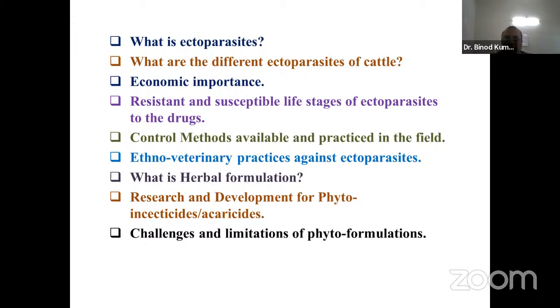Then the resistant and susceptible life stages to the drugs, so that we have an idea of which stage to target. Then control methods: what practices are going on nowadays and what control methods are available. Then ethno-veterinary practices in short, then herbal formulations, research and developments, and finally challenges and limitations. We have 45 minutes for the lecture. I'll try to complete all these topics through discussion, and finally we have the question and answer session.